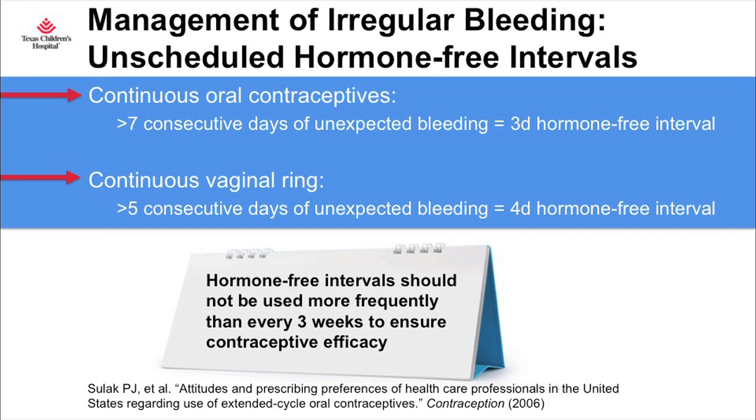So let's talk about unscheduled hormone-free intervals. For example, if they're on the continuous oral contraceptive pill and they're having over 7 days of unscheduled bleeding, you just take a break. And this will vary depending on provider. Some will do 3 days, some will do 5 days. But you take a break for about 3 days, just have a hormone-free interval and then restart.